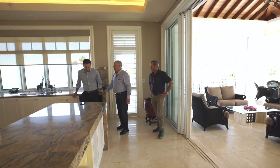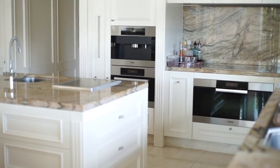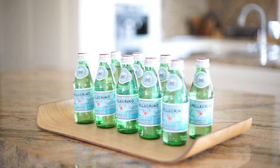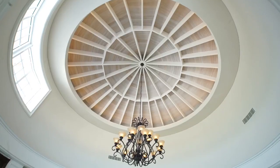Yeah, well, we've got Miele appliances right through, wine fridge, that's for the cook, and 900 oven, and an island bench in the kitchen, which is ideal for entertaining. So this space, to me, is a real feature of the property.